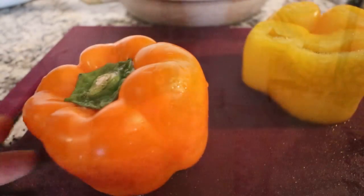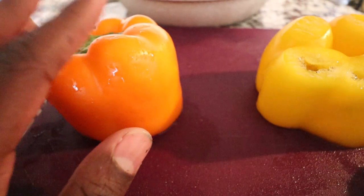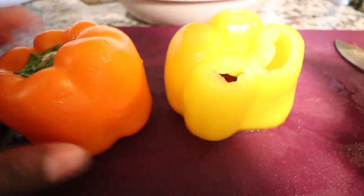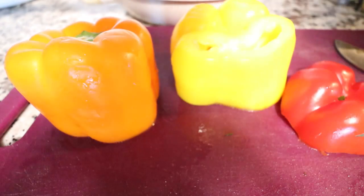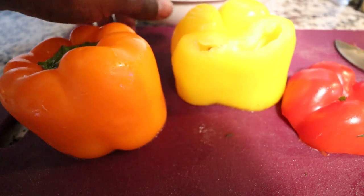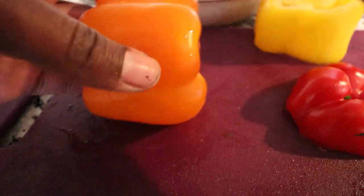Okay, so now we're getting started on dinner, and I'm going to be making some shrimp curry. So first I'm gonna start off with my peppers, and these are the 3 peppers that I have. I'm gonna get these cut up first, and I'm gonna show you exactly how I'm gonna make them. So first I'm gonna get the vegetables cut up, and I'm gonna start entering them into the pan as I go. So first, let's get into dinner.